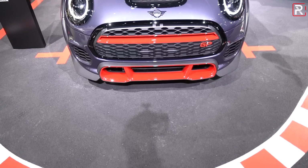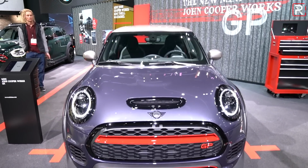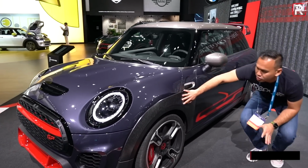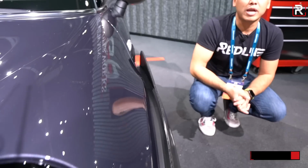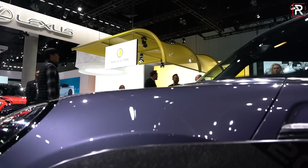You can instantly tell this is a special Mini from the color combination, from the way everything looks. Now, another unique styling element with the GP are these fender flares. These are super interesting to look at because these are actually made of carbon fiber. This is an exposed carbon fiber piece that is designed to add some downforce, they say, and it also widens the vehicle to accommodate these bigger 18-inch wheels.